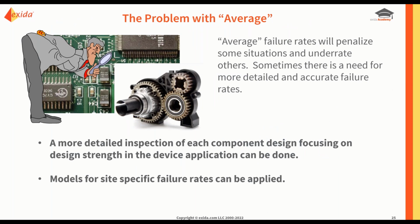Now, the problem with average is that average failure rates will penalize some situations and underrate others. I don't think penalizing is a problem in safety design because perhaps the system designers will over-design a little bit, too much safety. But on the other side, we may have to take a more detailed look. In other words, sometimes there is a need for more detailed and accurate failure rates. Now, it's absolutely possible to do a more detailed inspection, a more detailed review of the design strength and the device application to generate more realistic failure rates.